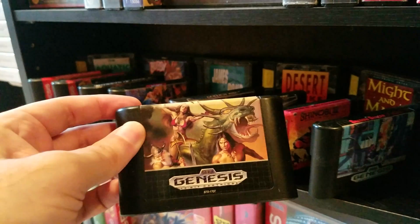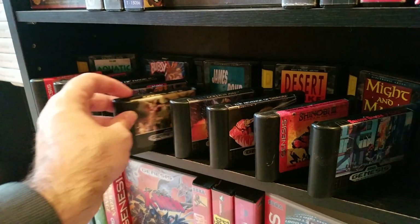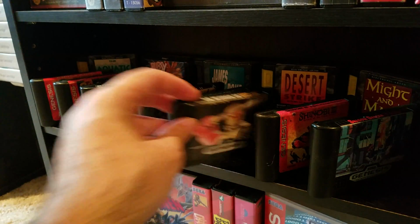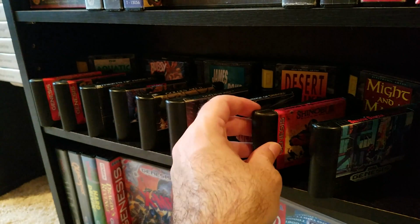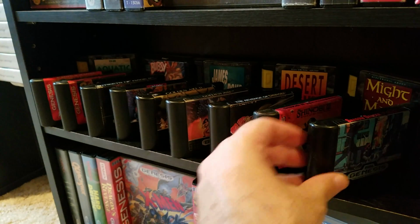Speaking of good beat 'em ups, we got Golden Axe 2. And we just played this on the channel. We did a TGH Plays episode if you want to check that out. And then the original Golden Axe, classic. Revenge of Shinobi, amazing game. Shinobi 3, awesome. And then Shadow Dancer, The Secret of Shinobi. And then behind that we have some more games.